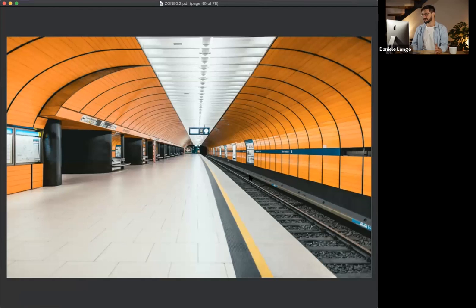Same here. I mean, you've been in the tube. I presume you've been in an underground station. They don't look that long. I mean, they're long, but they don't look that tunnely.